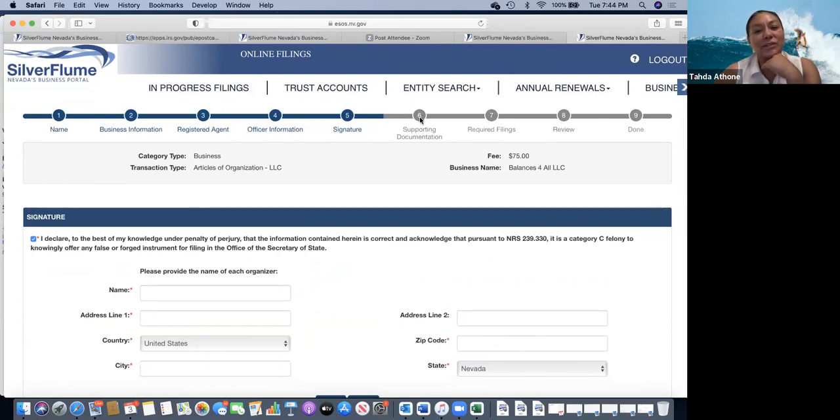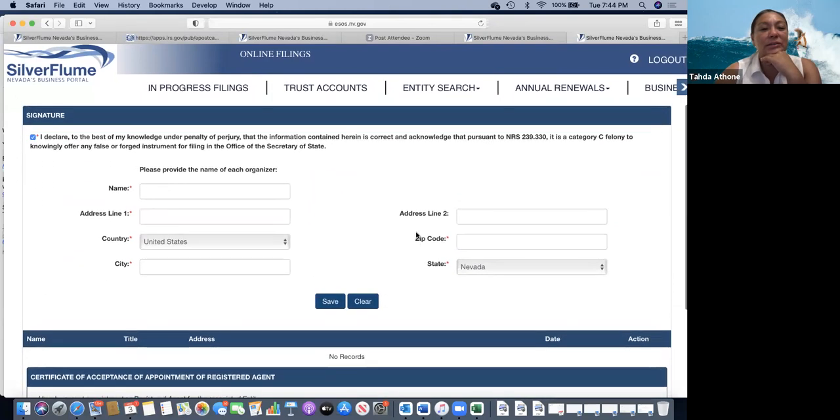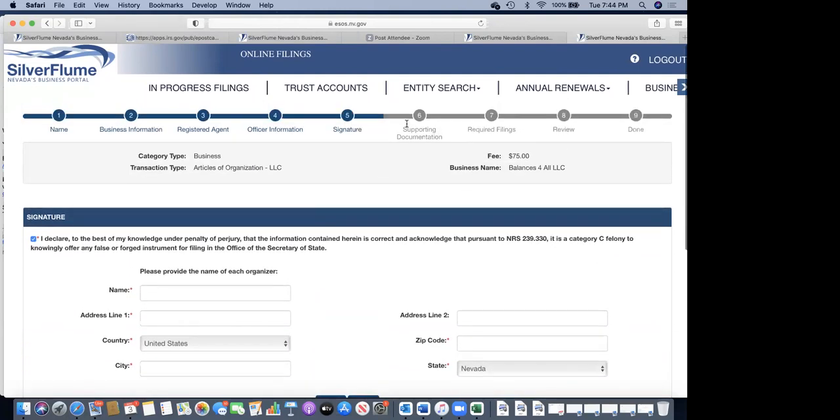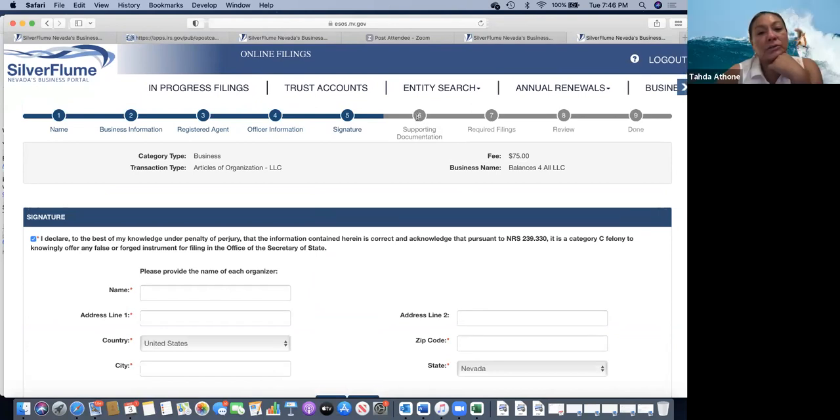okay, if we go into here in the supporting documentation, the required filings, the review. Tadha, what is required or supporting documentation? What is that? Yes, so here is where, for instance, if you wanted to upload your own articles of organization, say you wanted to spell out those different ownerships within the officers, as they're calling them, you would have that here. You would upload your own document, the way we also had that option in Arizona last week, where it would literally be a typed out document that had all of this information in the typed out articles.